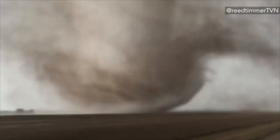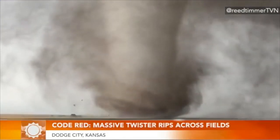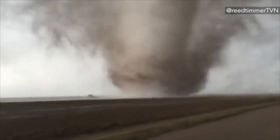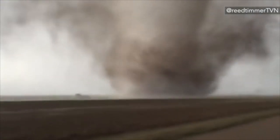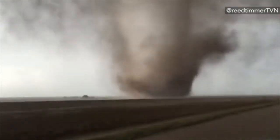I want to go to another video, and boy, you could really see what this tornado looked like once it was on the ground, and you could see all of the debris being thrown up into the atmosphere. Now, luckily, this tornado was in an open field. There was very little damage as far as property, and thankfully, no lives lost, but it was quite a tornado.